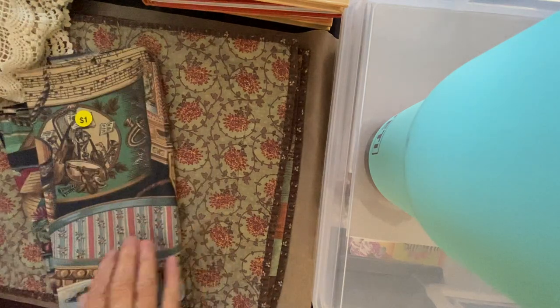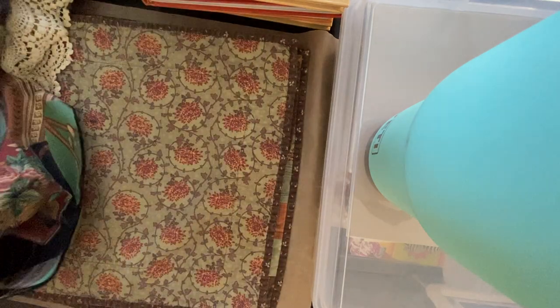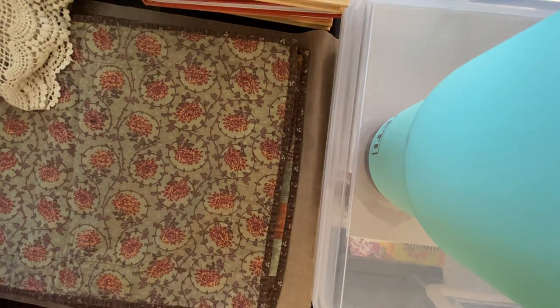And I got this. $1. I'm not sure what it is, but it feels like chintz sort of fabric. But I guess it's a tablecloth of some sort for a small table, maybe. Oh my, sorry.